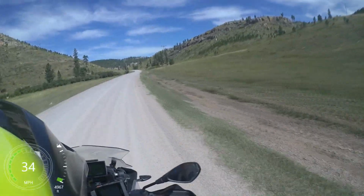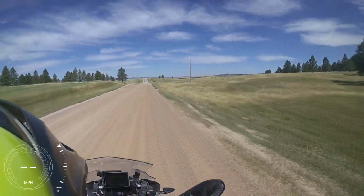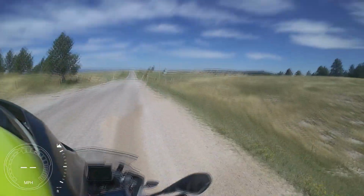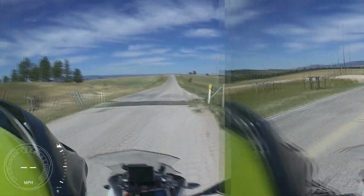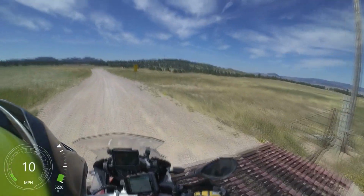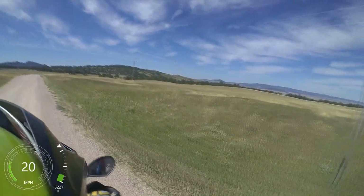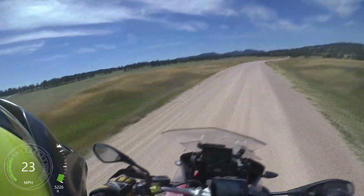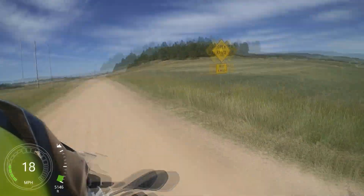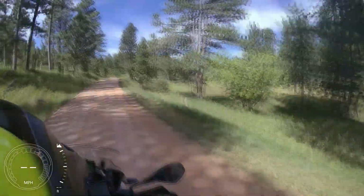In Wyoming, one of the things we noticed is that they broadcast via signage that you're in open range area. They do a lot more of letting you know that you're in open range. Ironically, we saw more cattle back in South Dakota, where it wasn't labeled open range, than we saw out in Wyoming.